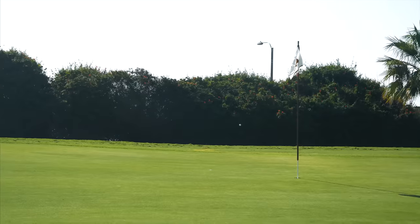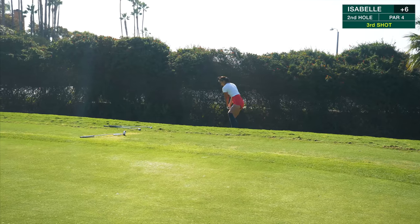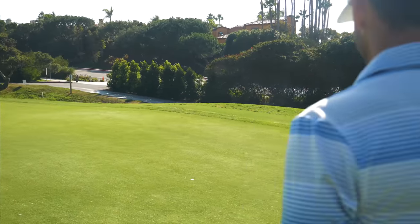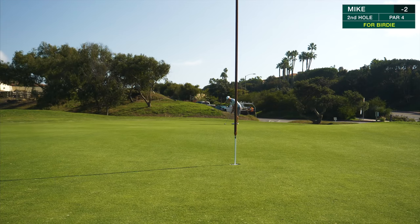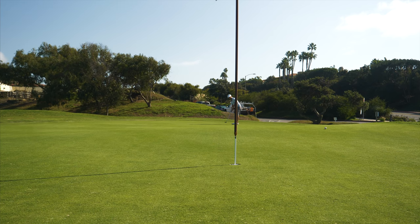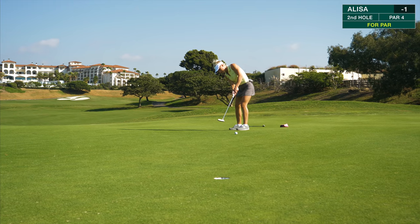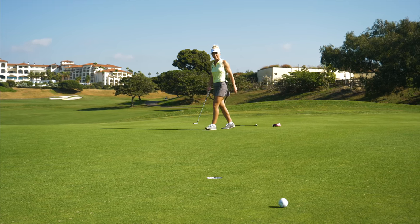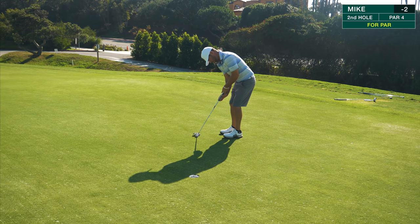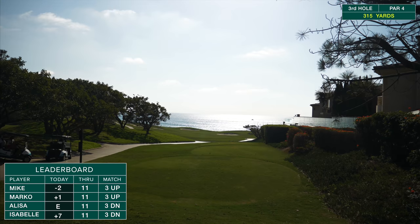She clipped it really well. Oh, it just went a little long. I don't know if it ran down or if it stayed up. Dang it. Nice putt.